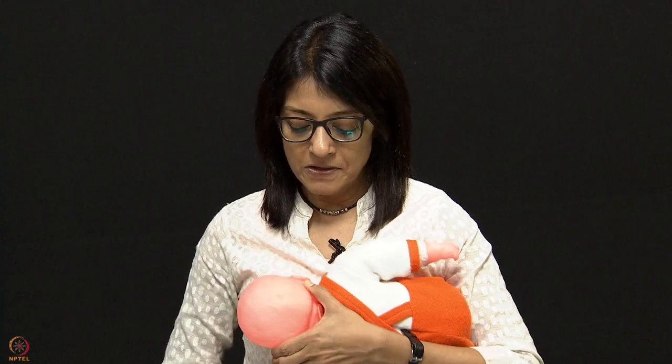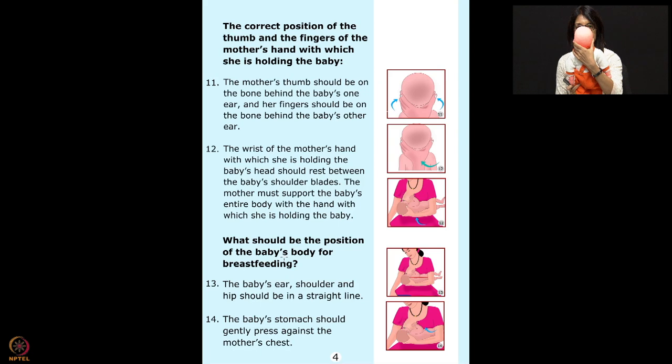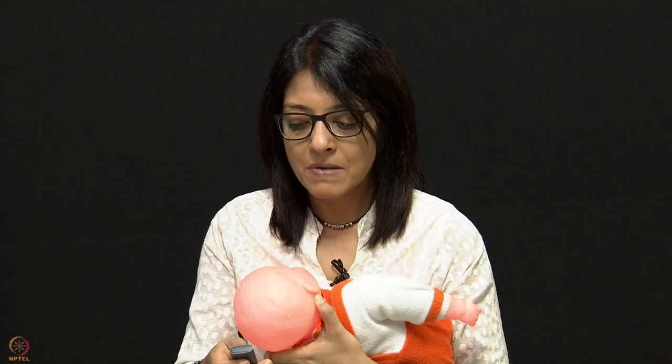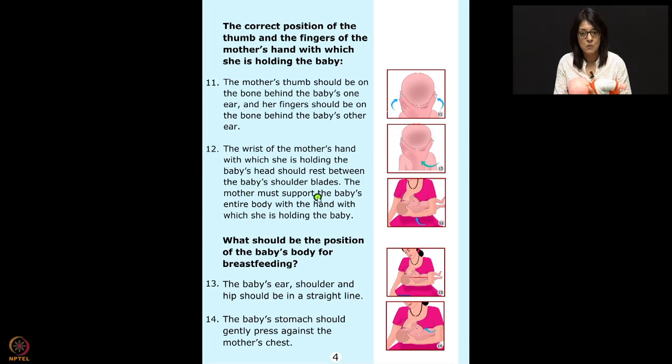Now, remember that we have a bone just behind our ears. It's called the mastoid bone. If you can hold on to the mastoid bone and keep your fingers on that bone rather than on the head, you'll be able to flex or extend the neck. That is important. The twelfth point is how you hold the baby's head: not like this, but with both fingers on the mastoid bone. And the wrist of the mother should be holding the baby's head. It should rest between the baby's shoulder blades.